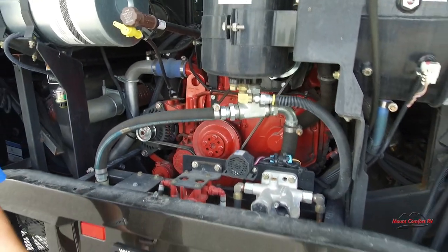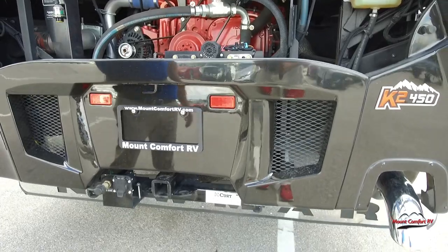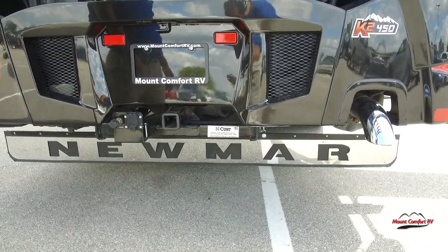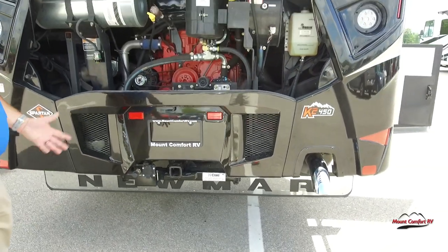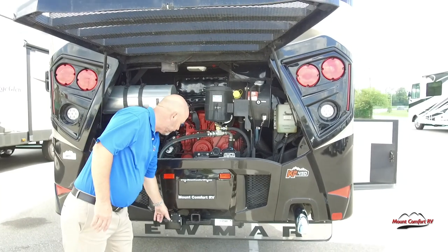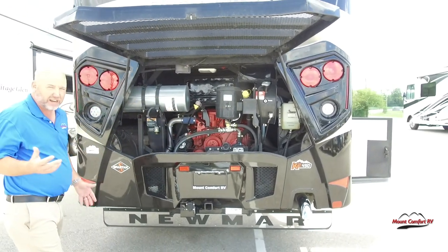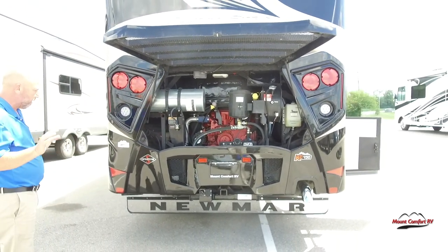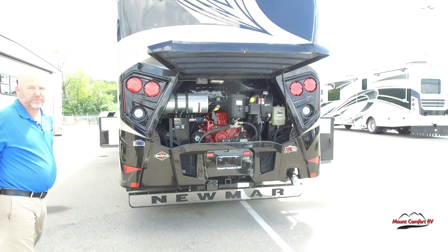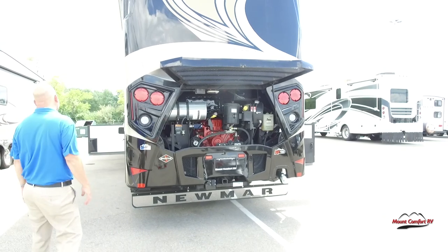We have a tow hitch on it. Of course, that tow hitch is rated at 15,000 pounds. Most diesels are 5,000 to 10,000. This is a 15,000 pound tow rating, so you can tow just about whatever you want behind it. And it's all set up for air brakes. If you have an air activated tow braking system, then this is already plumbed for it on the motorhome side.